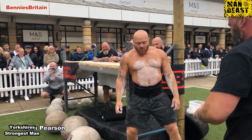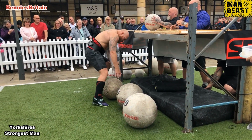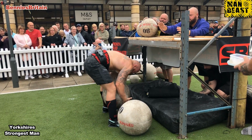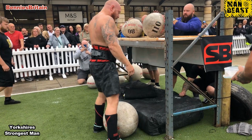Ready? 3, 2, 1, go! Let's go. Come on. And this is Matt Pearson, straight out of the sets. I told you it would be quick, and he knows it. That is the quickest time for the first two stones, no doubt about it. Fumbles the 110 slightly, which makes it tough, but that's still an ultra quick time.